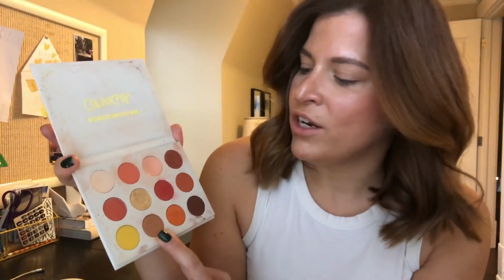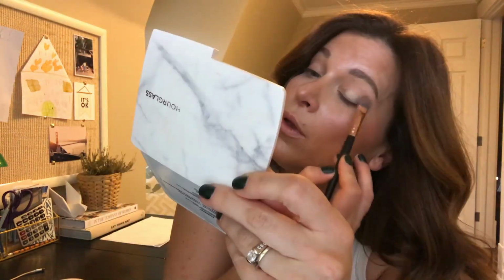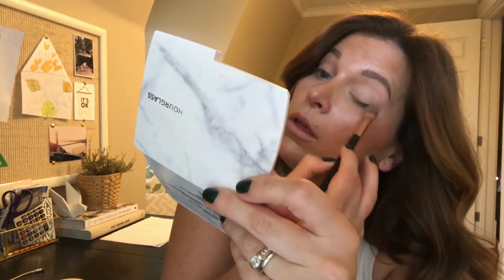So I'm basically going to go in my crease with this light brown shade, and then I'm going to deepen it up and rust it up a little bit with this rusty brown, and those are the only two I'm going to use. And I'm actually first going to lay down this just to give my eye a clean sweep of everything, and then go in with those two. So I'm going in with that light brown shade first.